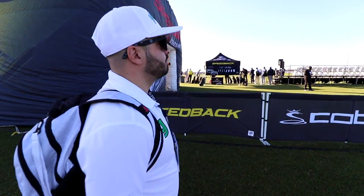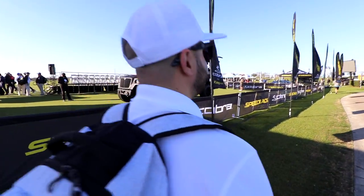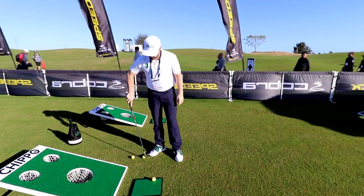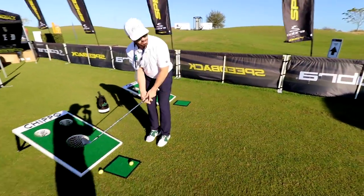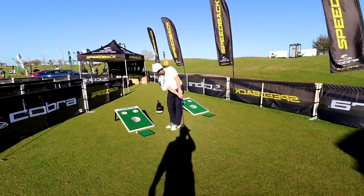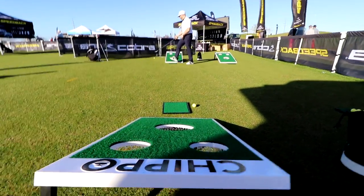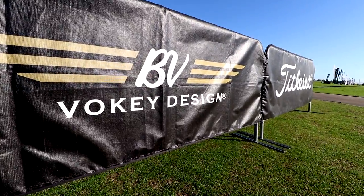Looks like Cobra's got a huge booth this year, with the new Speedback driver. Then we'll get a chance to hit it. I think we found Mike's new ride. Yeah, how sweet is that thing, huh? Just opens up to a party. Yeah, you better drain one. This is pretty cool. Titleist got the whole little short game area roped off for Vokey testing.